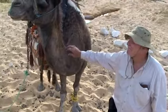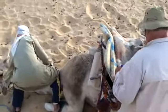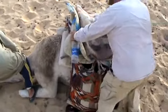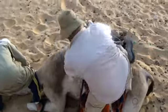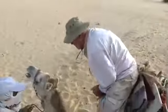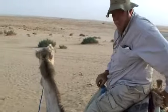Camel power. Cautiously, I tried to make a friend. After watching Rick, I thought mounting the hump would be easy. Now I know why there are two saddle horns.